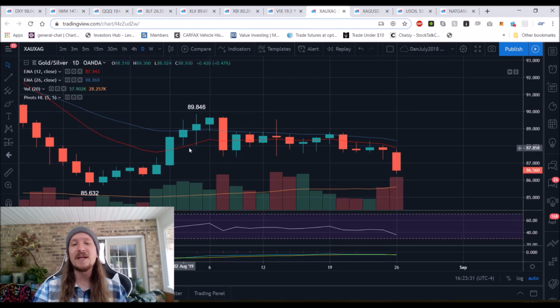And again, when you're looking at this chart, it doesn't necessarily mean silver is going up more than gold. This chart in this instance means silver went down less than gold, so it gained in strength.